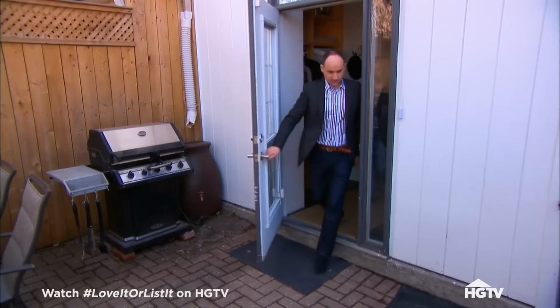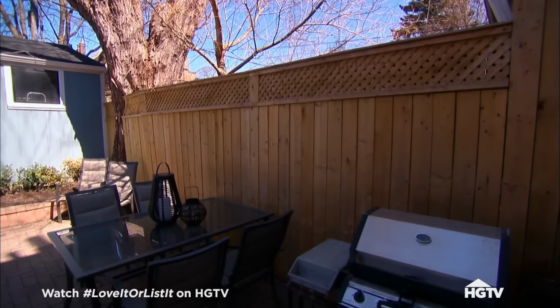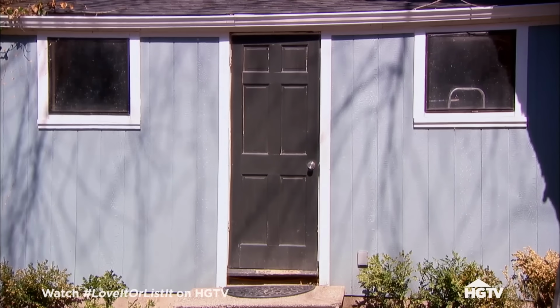Okay. So here you have the backyard. You've got nice high fencing. Look how private it is here. And so there's parking? So you've got parking and you've got a garage, all right? Yes. Perfect. Lovely.